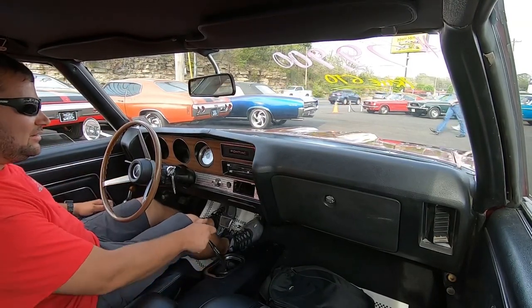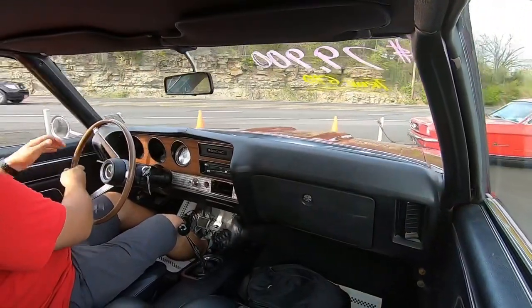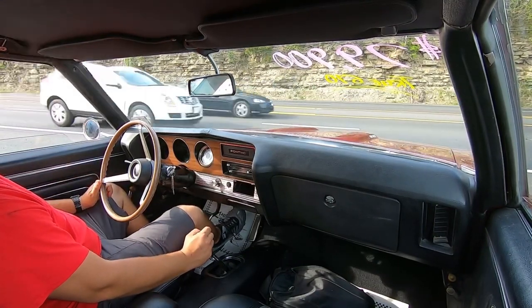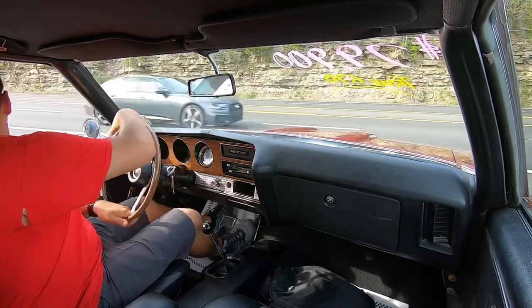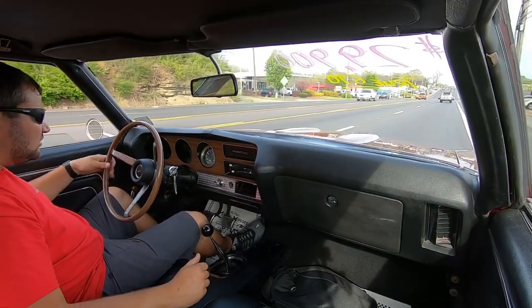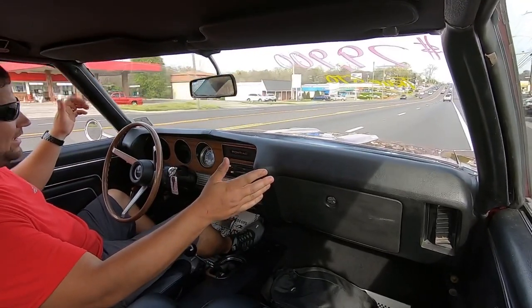We've had it sitting here idling. We're gonna take off now, hit the road. No power steering on this baby. Lets out about halfway and then right at the top it ends. Speedometer's coming up. Car's pulling to the right. When I let go of that steering wheel, it goes to the right.